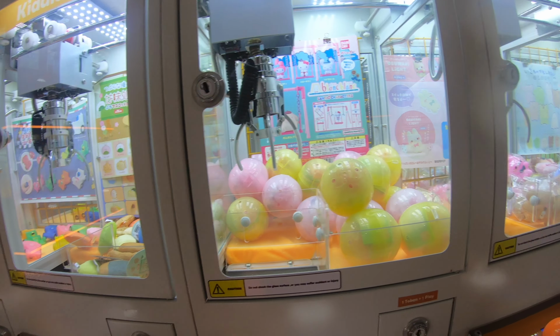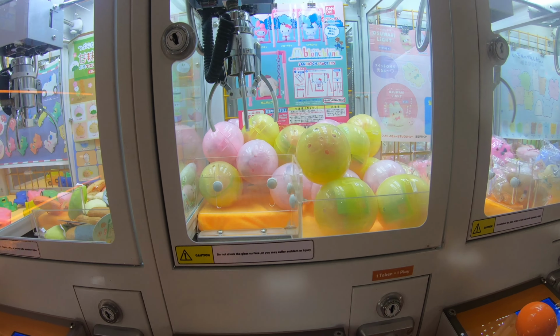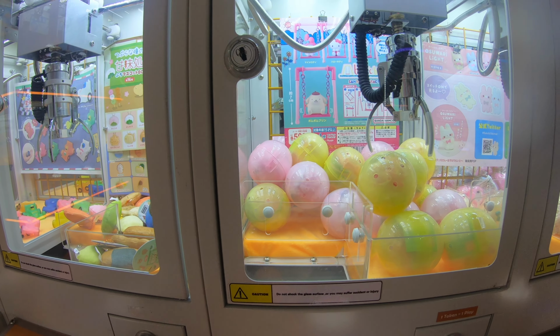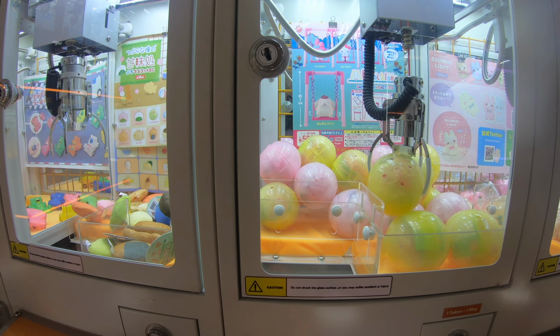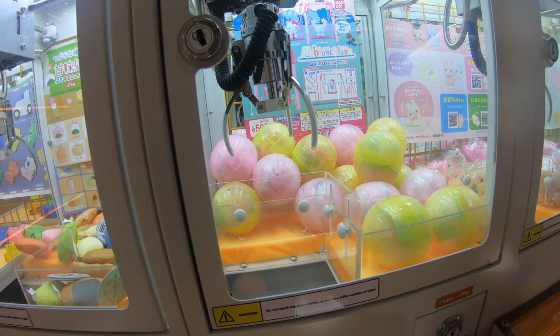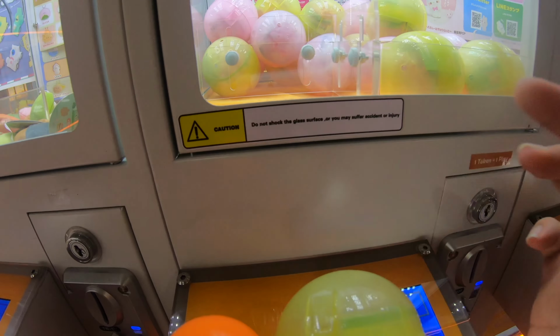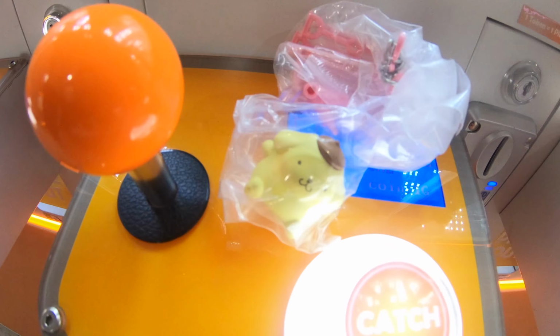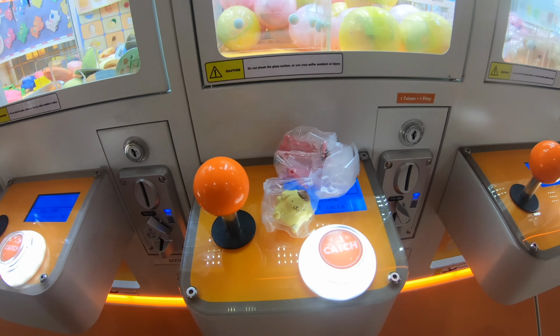Yeah, this is my last token. I'm gonna go to the right of it and it'll try to grab and then it'll tip it in. Tip it in. Yes, we got it. Congratulations. This is a little capsule right here and I'm going to unbox it. Guys, I got a pom-pom purin on a swing, and those are all the pieces right there. That is super cool.